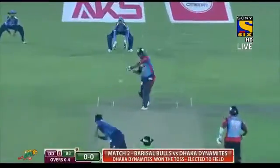Tournament like this. Width and gone. There's the first runs off the willow as well. A boundary to get things going.